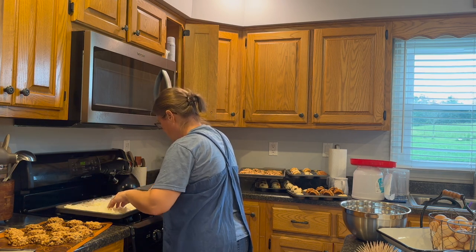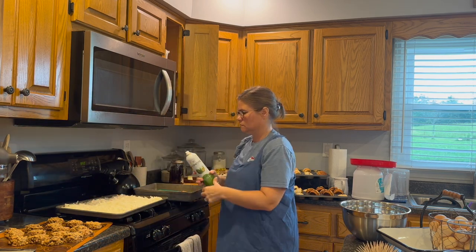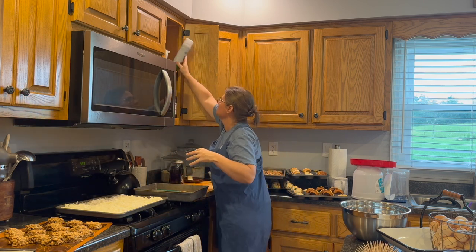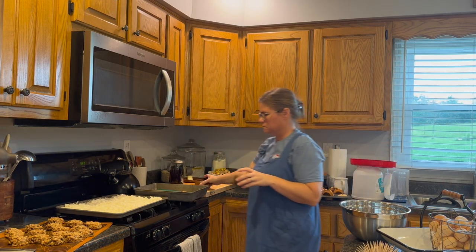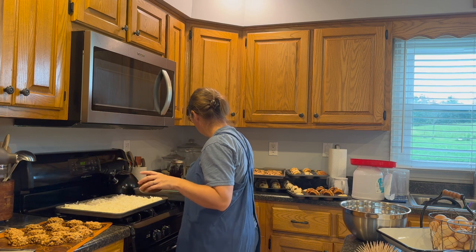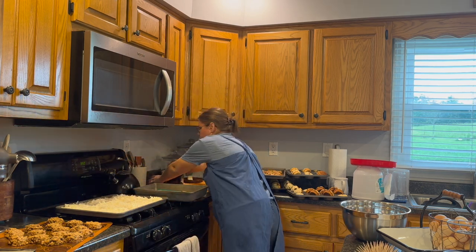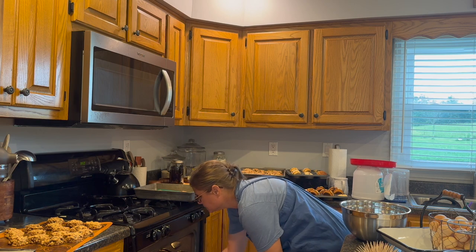To get some more oil on here, I'm going to spray it on top, so that I don't have to toss it with the oil underneath with a hot pan. Get some salt and pepper on this. I'm a fan of seasoning every layer. Potatoes can be really bland. Okay, and then let's get this back in for just a little while.